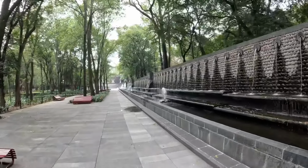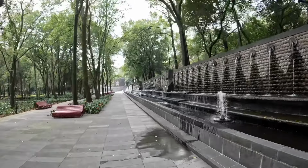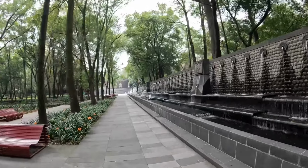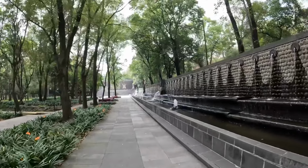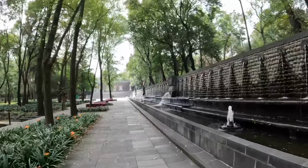Beautiful, amazing, well done fountains on the west side of Chapultepec Park, near the exit to the National Auditorium. Wow, what a well done setup.